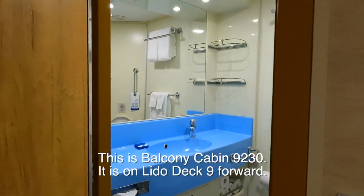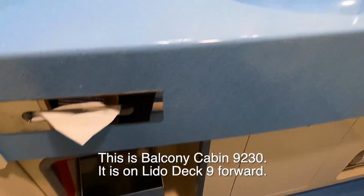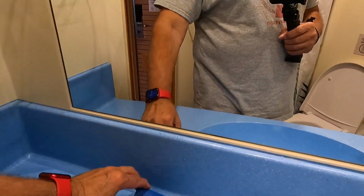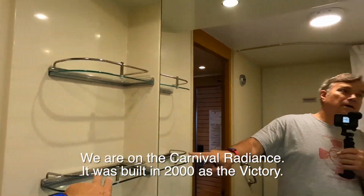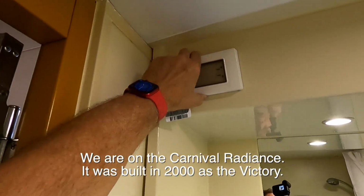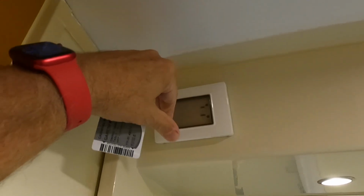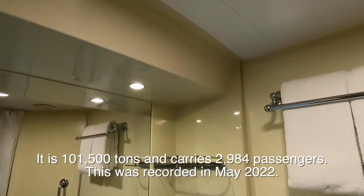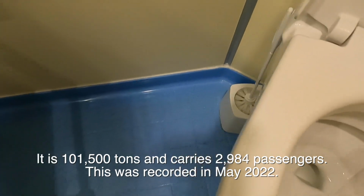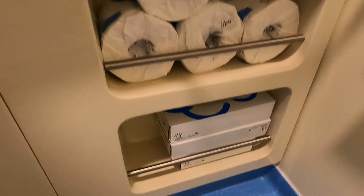So let's do the bathroom first since it's right here. Of course, we've got tissues, trash can, big counter space, bar soap, two shelves there. An outlet for electric razors. I didn't bring my charger. It's only a 4-day cruise. Got your towels. This guy, brush in case you need it. Look at all the toilet paper and tissues they gave us.